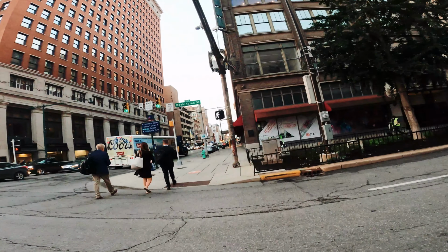I love how there's like cop cars everywhere, but there's like no cops. Because I'd like to get the cop next to their car. See if I can get something in this puddle. Oh yeah, there we go. Very nice. Very nice. That's awesome. Okay. Now we'll probably cross over to the right.